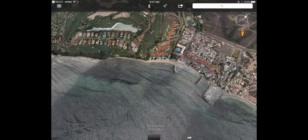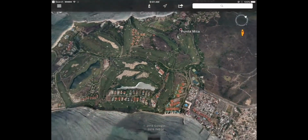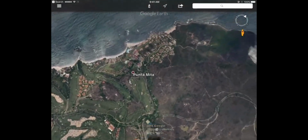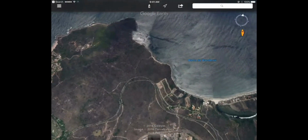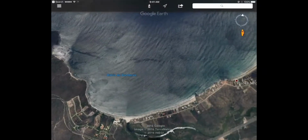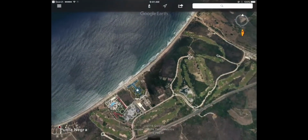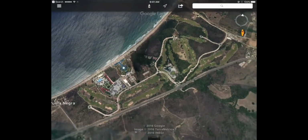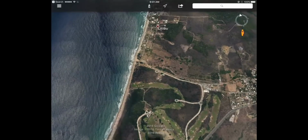So let's see. From here, I'm going to skip Punta Mita. I don't have anything to say about it. If you're going there, you probably know why. Anyway, a couple of things I want to mention as we head up the coast a little further. If you can go past a place called Higuera Blanca, which is just about where we are now.